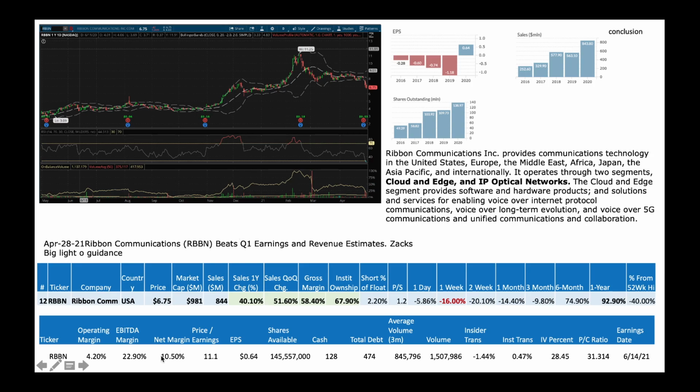And they have net margin, they have earnings per share, which is positive. The company is making money at this point. They got good cash, and debt is a little high, but I think it's manageable. And as you can see here, institutions are buying the shares lightly. IV percentile is low, and put call ratio is high.